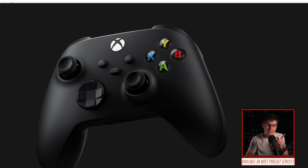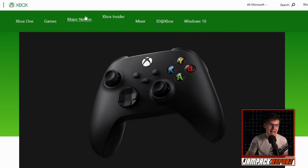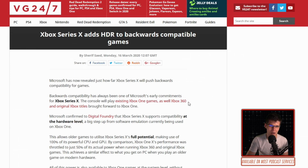Now, as far as the design of the controller goes, big fan of it, huge fan, loving the sleek design. I think that it's going to look very much so better as compared to this Xbox One controller right here. Now, that being said, of course, these are backwards compatible. You can use Xbox One X accessories on the Xbox Series X. It is a good deal, but at the same time, man, that new controller looks nice. There is nothing like an up and close and personal picture of a brand new piece of hardware.